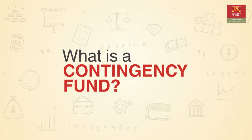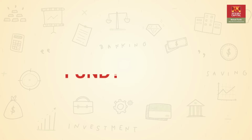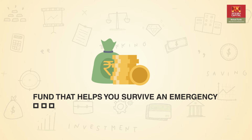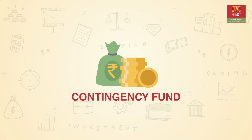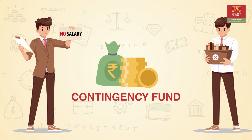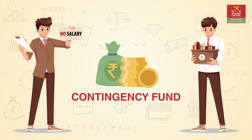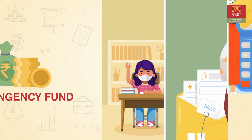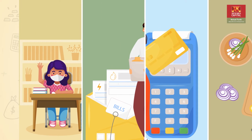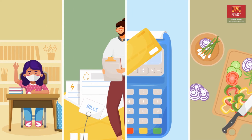What is a contingency fund? Like the name suggests, it is a fund that may help you survive in an emergency. A contingency fund may give you breathing room if your salary isn't paid or if you lose your job. You may not be stumped on how to pay your child's school fees, utility bill and EMI, or worse, if you can put food on the table.